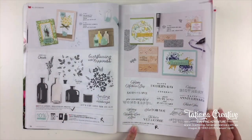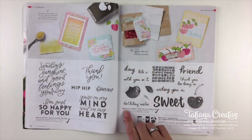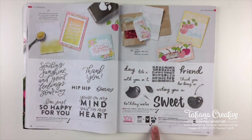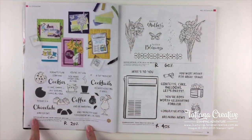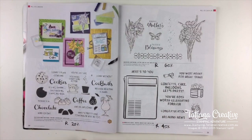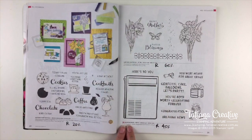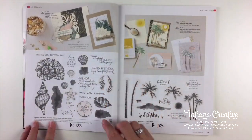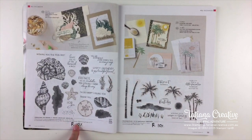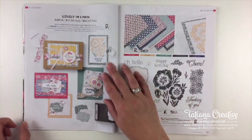Celebrating You is retiring. Good Feelings is carrying over, as is the Sweetest Cherries and the Cherry Builder Punch. However, the bundle is retiring. Nothing's Better Than is retiring and it'll be 20% off. Daffodil Daydreams will be 60% off when retiring. Breaking News will be 40% off. Friends Are Like Seashells will retire with 10% off. Paradise Palms will retire with 10% off.